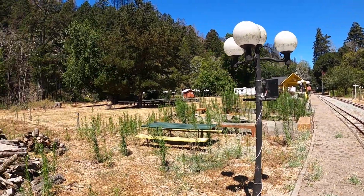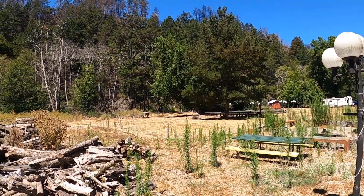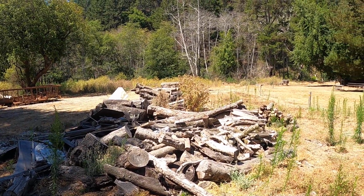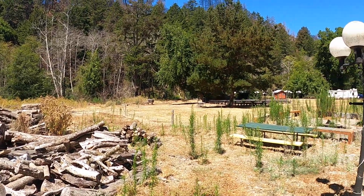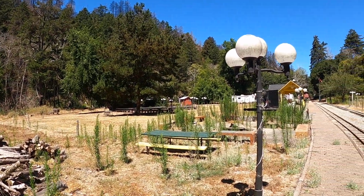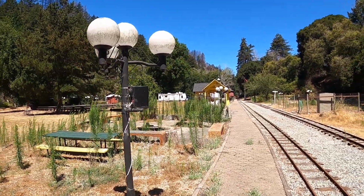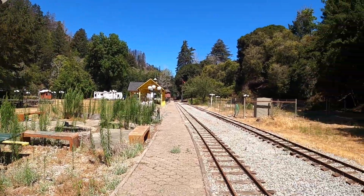Here's just kind of another view of this end of the meadow area. This has always been a firewood pile used for the bonfires down here. Again, there's one of the lights that is just fine because the fire wasn't anywhere near it.